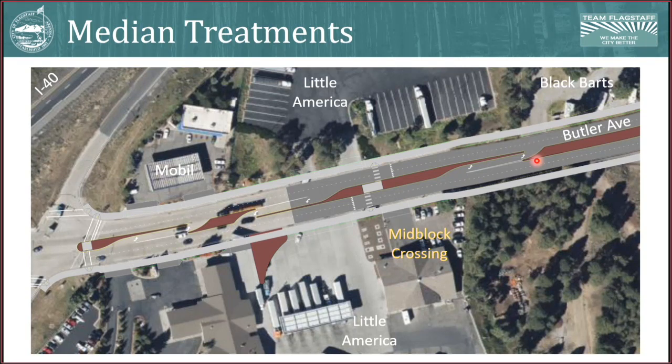Of course, we commit to doing our best to minimize any of those impacts to taking any RV spaces and so on. But at this point, we haven't gotten there, so we have not fully evaluated what those impacts would be. So if you're coming out of Mobile or coming out of Black Bart's, your only choice is a right turn out of both of those.